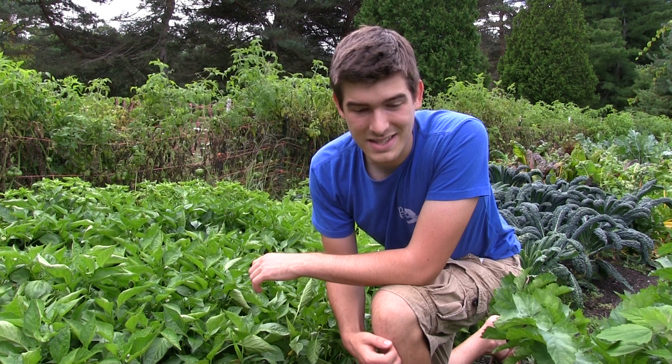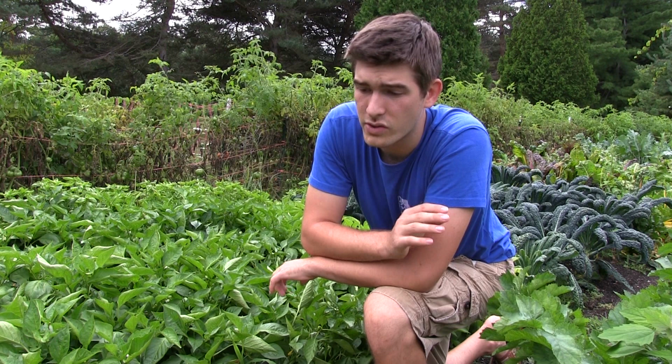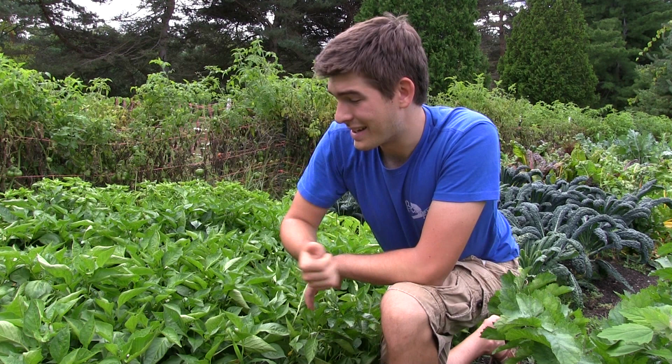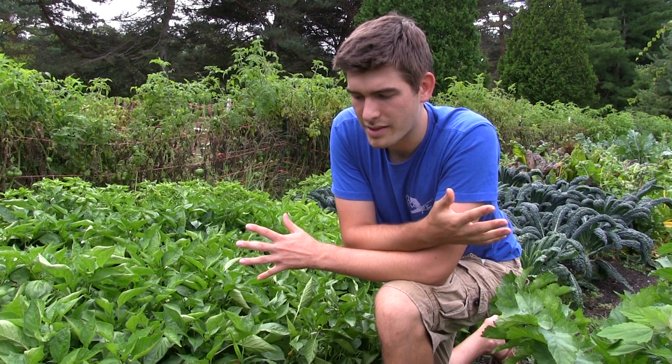Tomatoes are in the same shape. I'm embarrassed to say it, but they are in very poor shape. And it's just the way the season's been. It has been so wet and so cold, and it's been relentless. I could probably count on one hand how many days we've had over 90 degrees, which is really what it takes to get nice, colorful peppers. It also takes that to get nice-sized potatoes. We did get some nice potatoes, but the rain just really took a number on it.